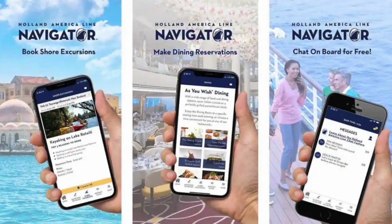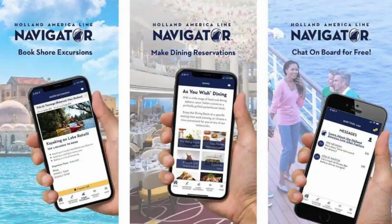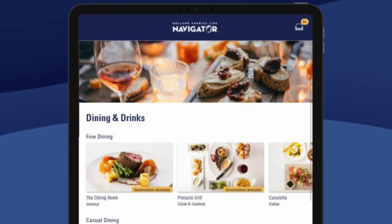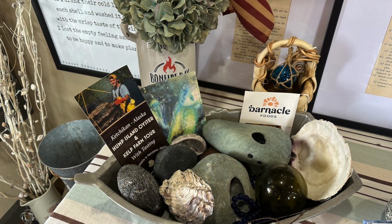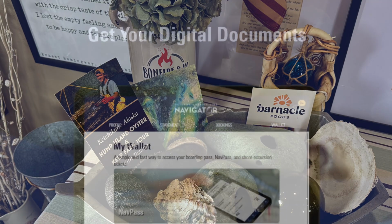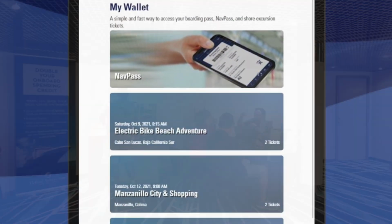Holland America's app, the Navigator, is fairly easy to use to check daily activity schedules and account balances. There were some minor blips when I tried to use it to make dining reservations, but overall I found it very user-friendly. In an effort to streamline efficiency and reduce waste, paper tickets are no longer issued for shore excursions. Instead, these tickets are conveniently found in your wallet on the app.